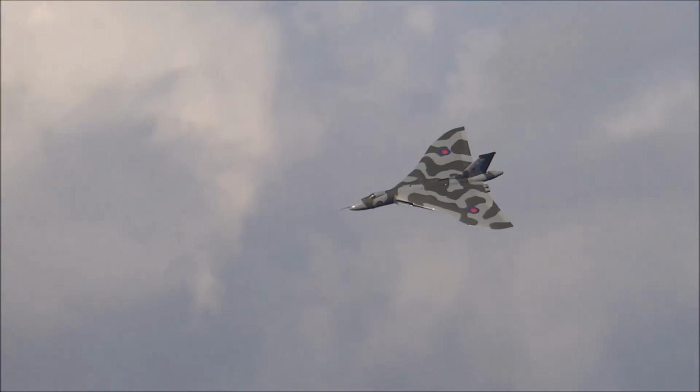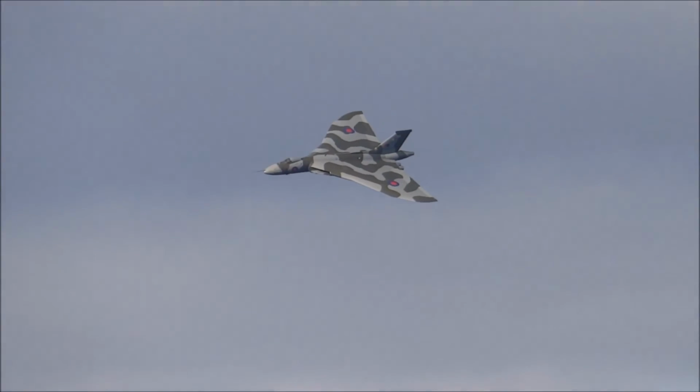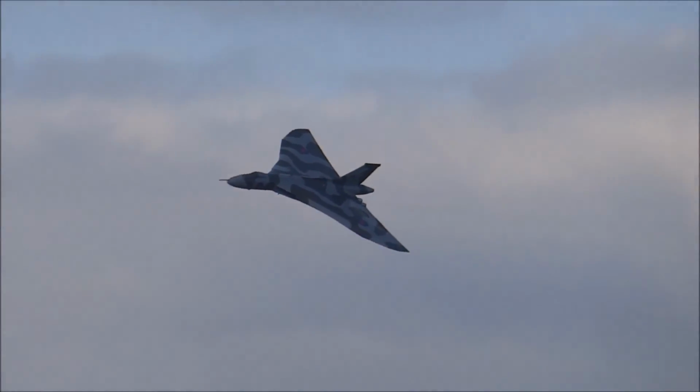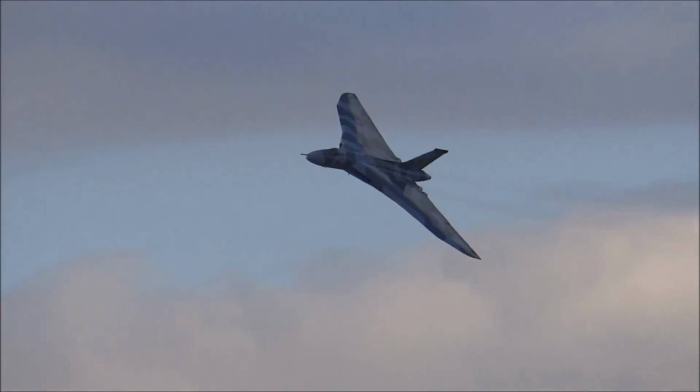And indeed, in keeping with her flight performance, she has fighter control columns for each of the pilots, not the kind of big steering wheel type yoke that you normally see in a bomber. So this really is her last season.